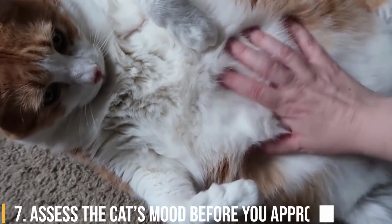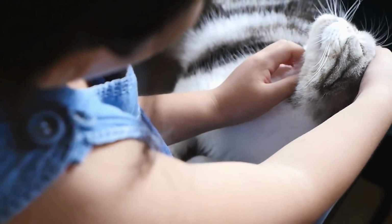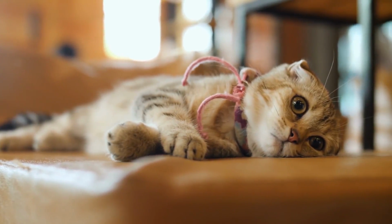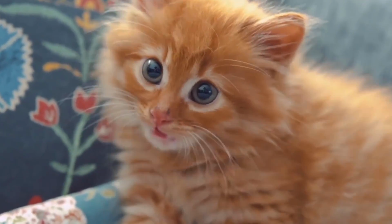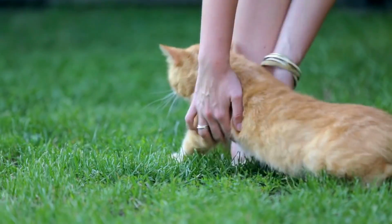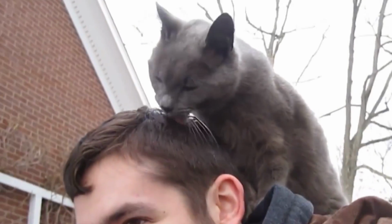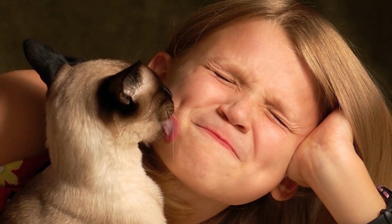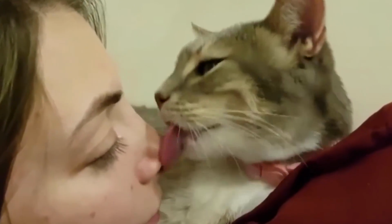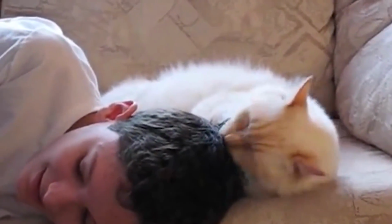Number 7. Assess the cat's mood before you approach. Understanding the cat's mood before you decide to touch it or engage it in any activity is important. If the cat's eyes are wide open and dilated, it may pounce. If the tail is twitching rapidly, it is nervous and agitated. If the eyes are half closed and the pupils look like slits, it is safe to touch them. When the tail is up and moving slightly, it indicates a happy and friendly mood.